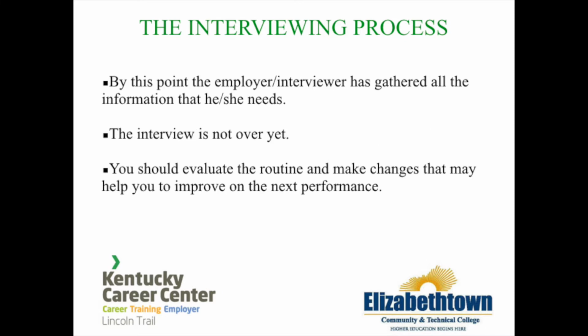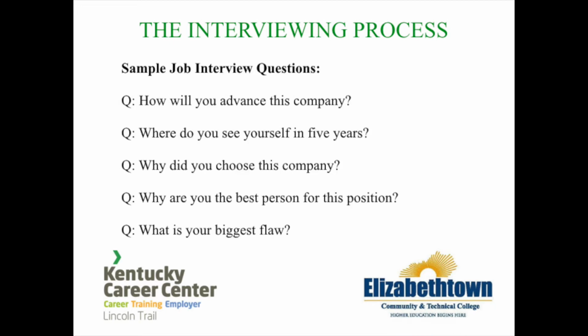By this point, the employer or the interviewee has gathered all the information that he or she needs, but the interview is not over yet. You should evaluate the routine and make changes that may help you to improve on the next performance. The following 5 questions are the most commonly asked interview questions. Knowing this will help you to prepare and practice answers to each of these questions.